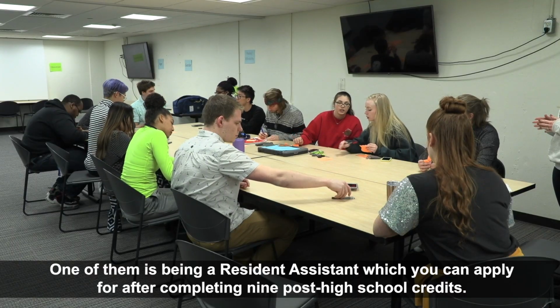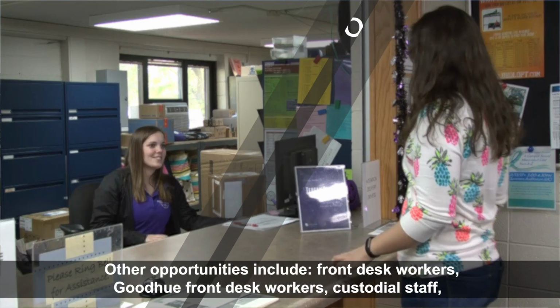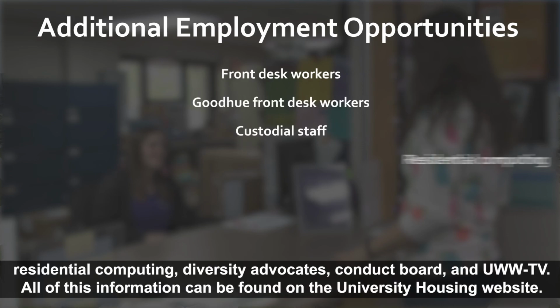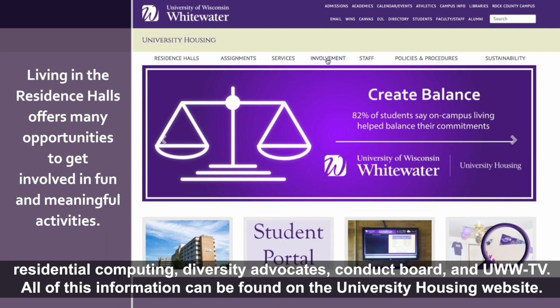One of them is being a resident assistant, which you can apply for after completing 9 post-high school credits. Other opportunities include front desk workers, Goodhue front desk workers, custodial staff, residential computing, diversity advocates, conduct board, and UWW-TV. All of this information can be found on the University Housing website.